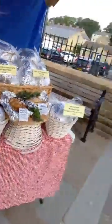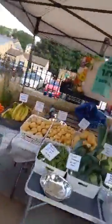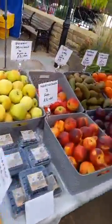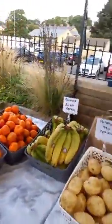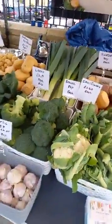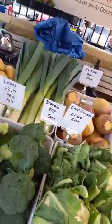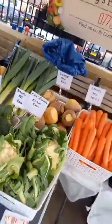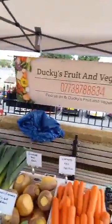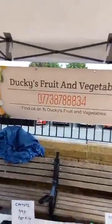Something really special there. Moving on, we've got Duckies fruit and vegetables. They've got their lovely selection of fresh produce here for you to come and select and buy yourself. They also do fruit, veg and mixed baskets that they can deliver for you. So have a look at their Facebook, get in touch, there's the number.